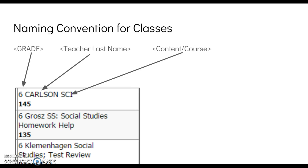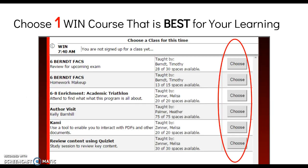So if that's what you wanted to do, you would click on that, and I'll show you in just a minute. But you'll be able to scroll all the way through these offerings, all the way from 6th down to 7th to 8th grade. There will probably be some offerings that span all grades that you'll be able to click into as well, whether you're a 6th, 7th, or 8th grader.